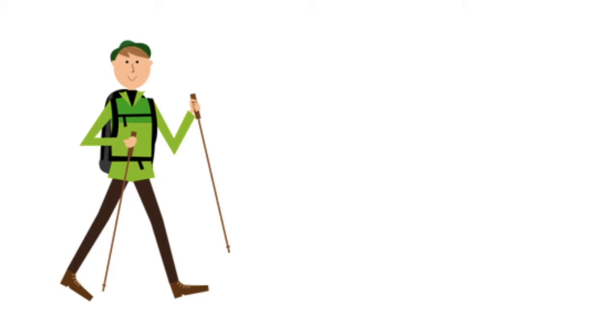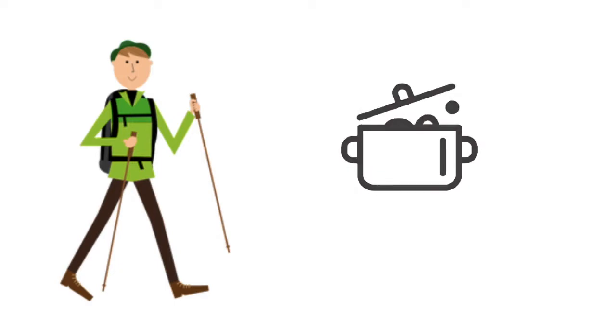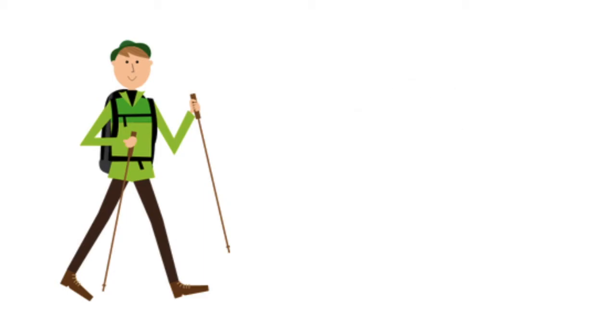It's an early start, so get yourselves out of bed and have a nice big stretch. Next, we're going to make a big bowl of porridge to give us plenty of energy for the day ahead. Okay, now it's time to pack our rucksacks with a few hiking essentials.